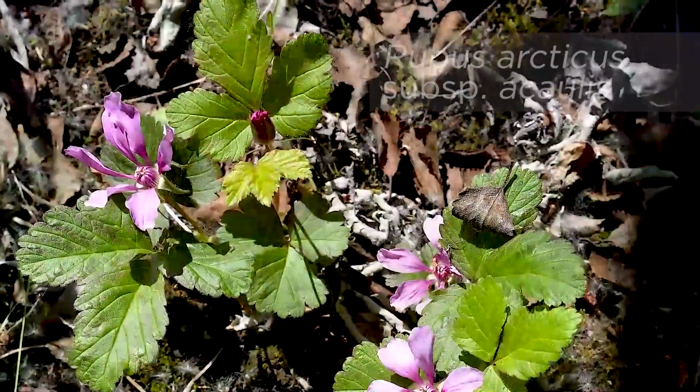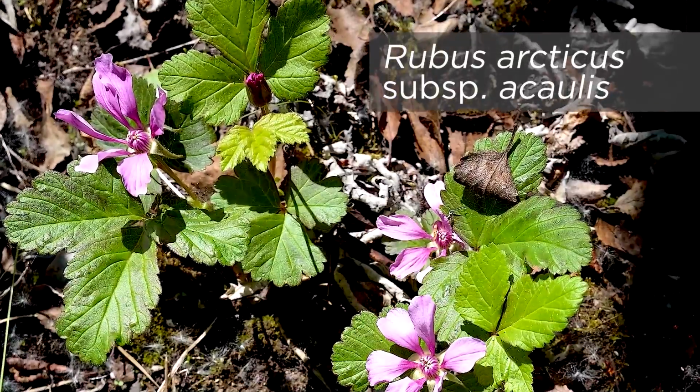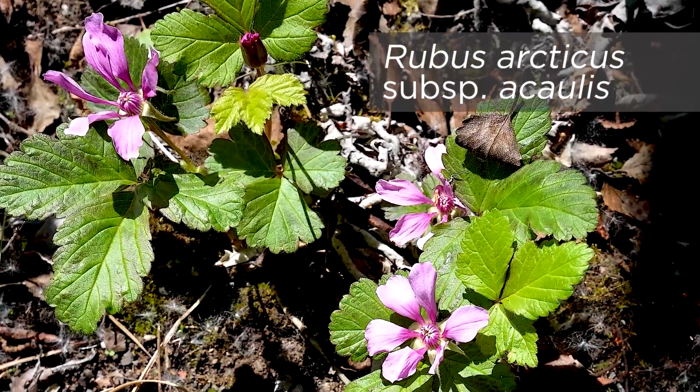So one taxon that we found is Rubus arcticus. It's an Arctic species of raspberry, a little tiny herbaceous shrub, about 5-10 centimeters tall. It's got a bright pink, really fragrant flower. And it is living as an understory species, which is how it survives in this forest. And this hasn't been collected anywhere near the Arctic. So this is, we think, a major range extension.